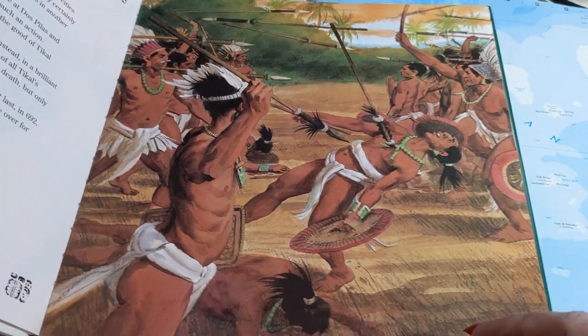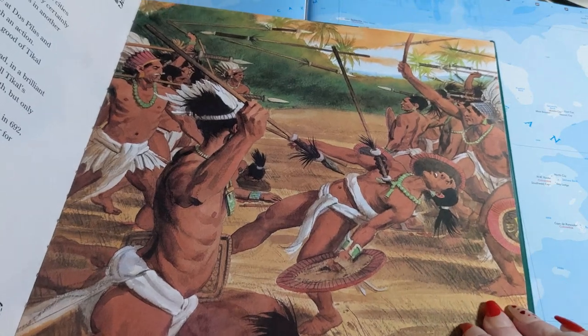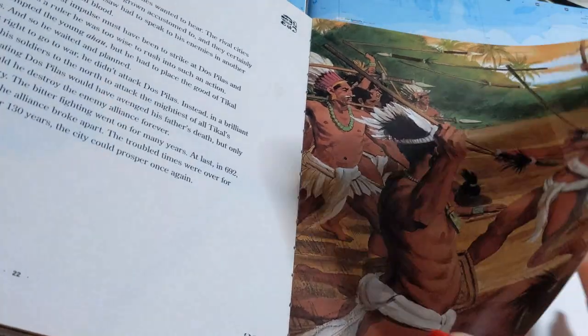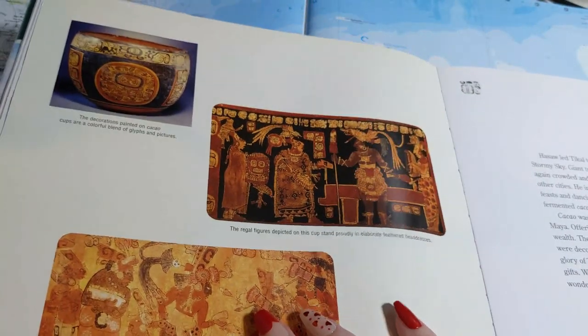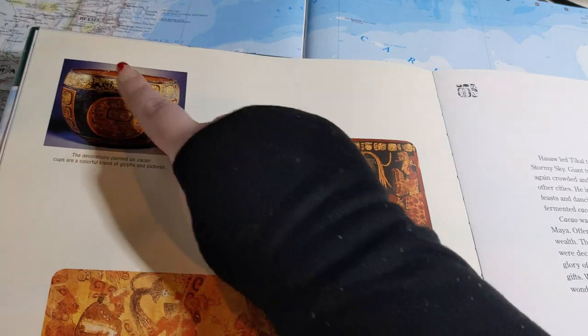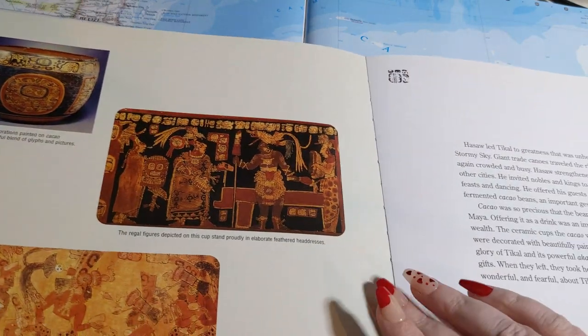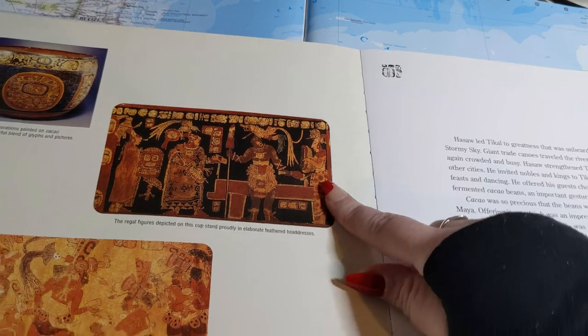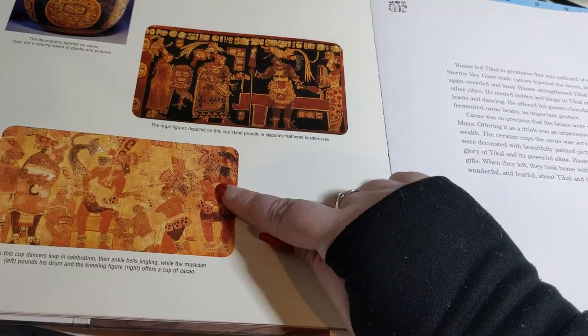Here's the battlefield, people getting jabbed by the big long spears, ready to fight for their cities. Ooh, look at these. We've got a cacao cup for some yummy hot chocolate. This is also on the cup, or various other cups. Let's read about them. I'm excited.